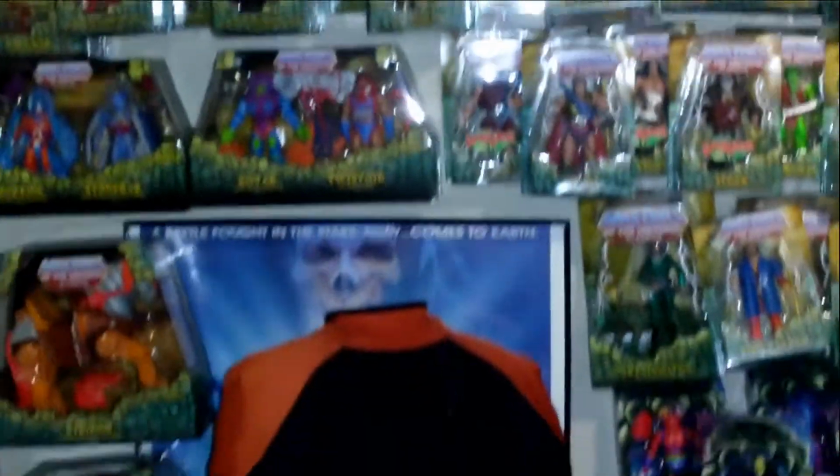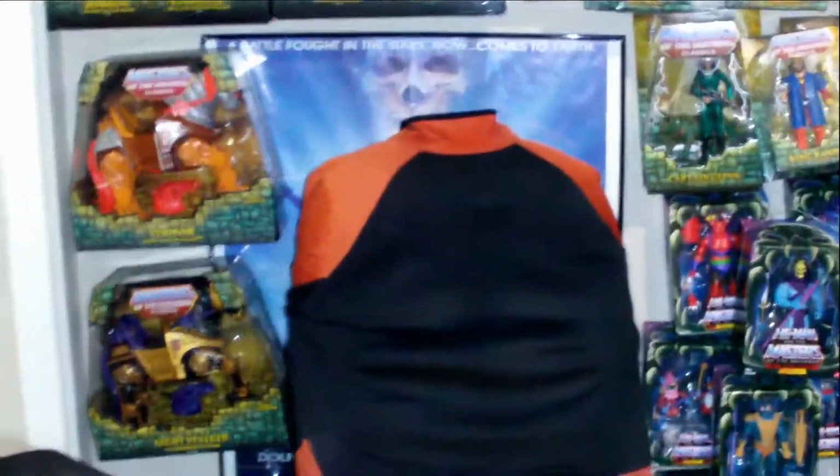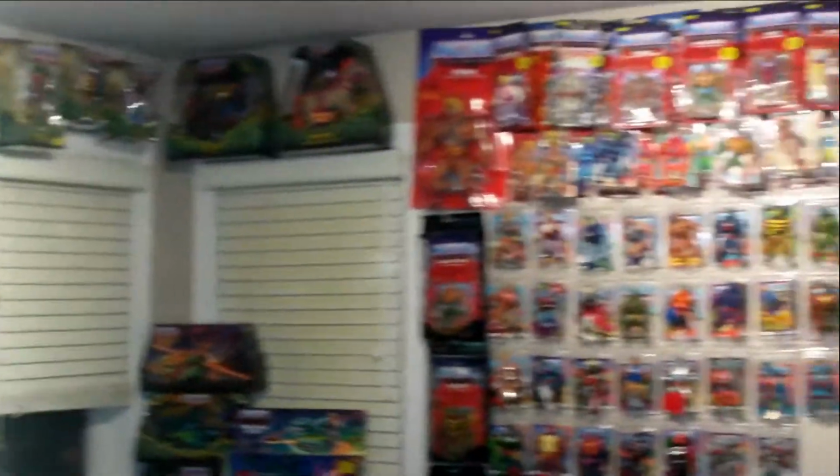This isn't actually all of my toys. I have more in box, but this is the majority of my He-Man collection. I still have a few things like She-Ra's castle and a bunch of Brave Star stuff, some Thundercats that I don't have out. But this is the expensive stuff, so I just thought I'd show you.